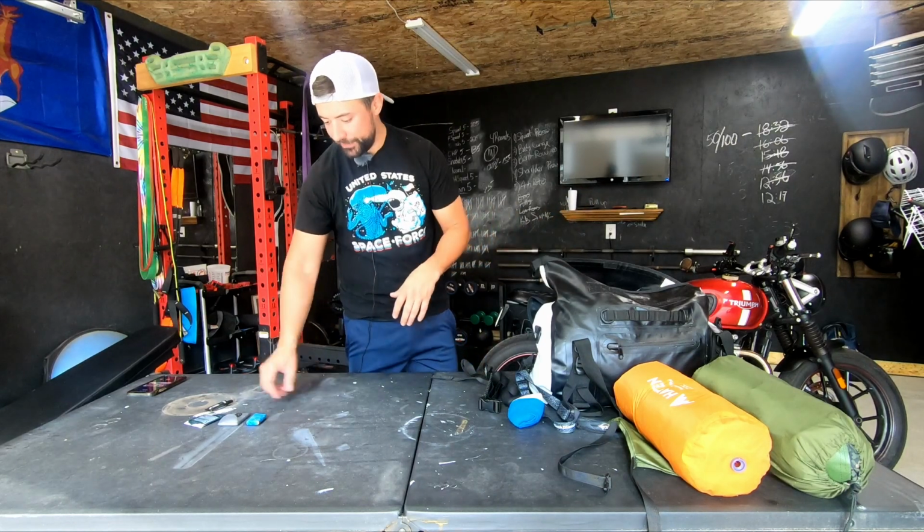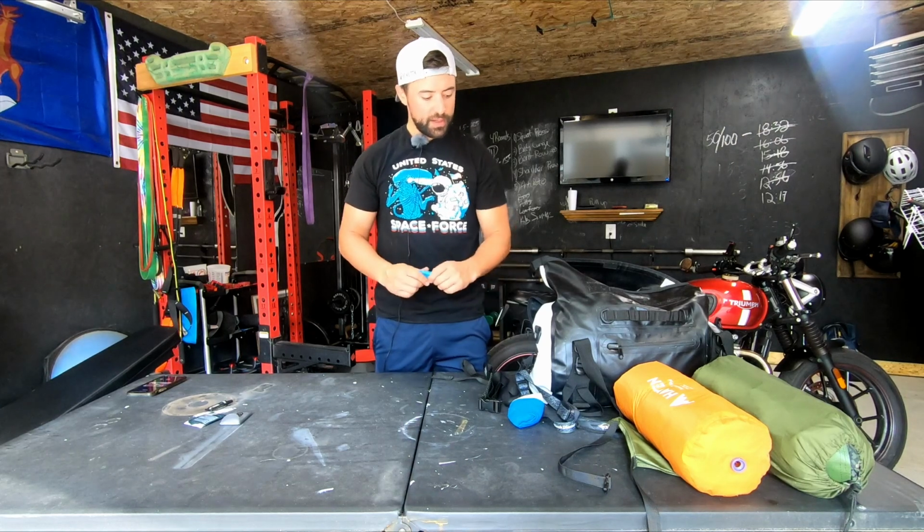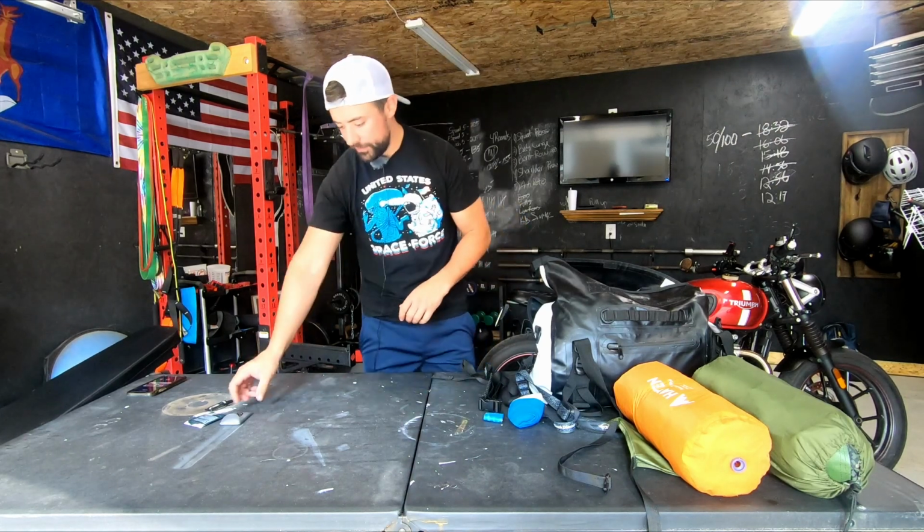Really not too complicated. Extra batteries. I keep them taped up so they don't discharge and go dead. Those are for the headlamp or anything else that requires batteries.